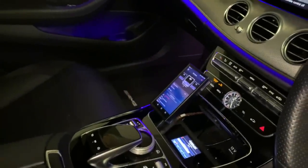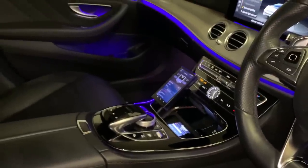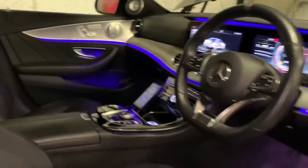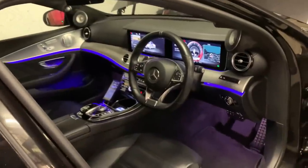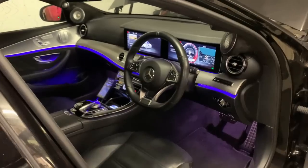Although he said that he got too comfortable and he was just using his phone for streaming directly to the Hack BT module, to the Helix DSP. So easy, easy life. But this was the front end. We didn't have any rear fill in the car, nothing like that. We only had three-way up front.